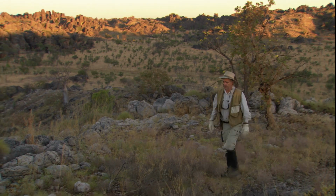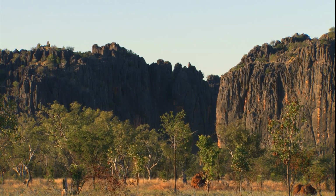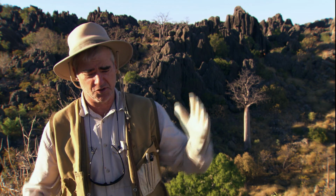Professor Peter Ward has come to Western Australia to study this ancient reef and try to unlock the secrets it holds. I've seen plenty of Devonian reefs, but every single Devonian reef I've ever seen has been subjected to millions of years of insult by the planet, tilted up or squished or turned into some other rock.